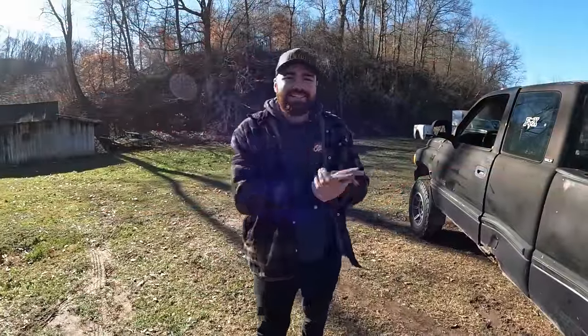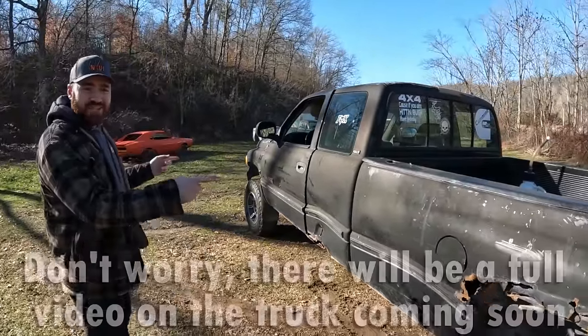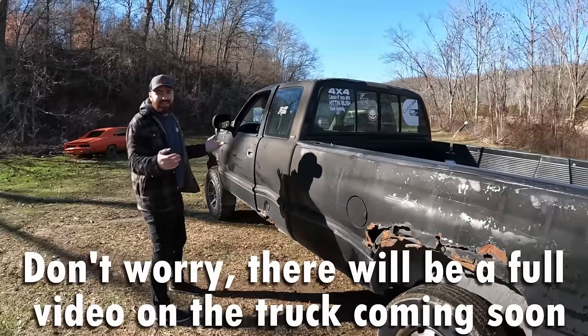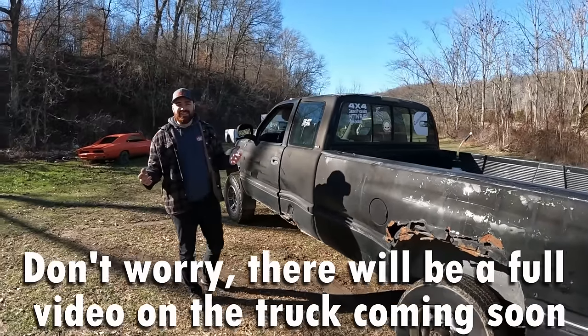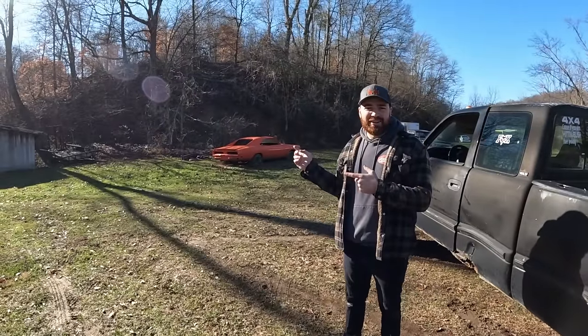So we are here in southern Indiana, the same farm we stopped at back in like March when we were driving the Gremlin home from Kevin's house, where we also got the second gen that's right here. Truck is doing great, but we're not really here for the truck entirely. This trip was more about a certain orange car that's behind me in the background.